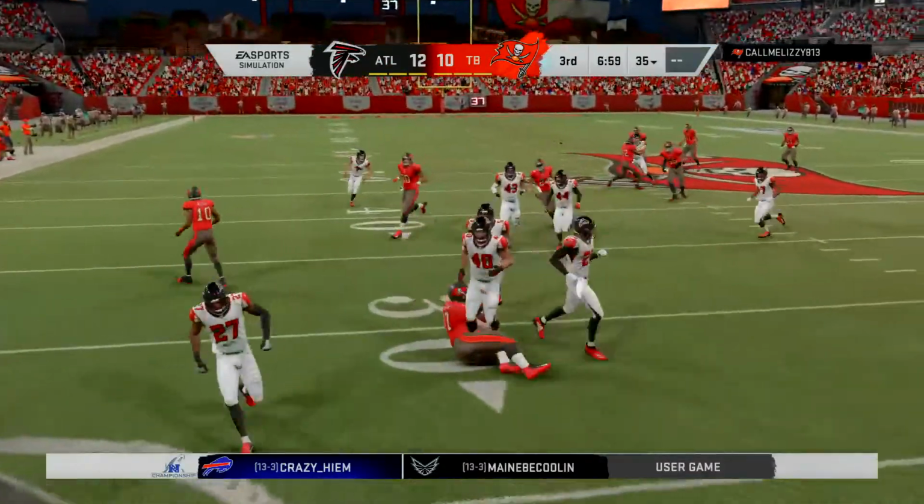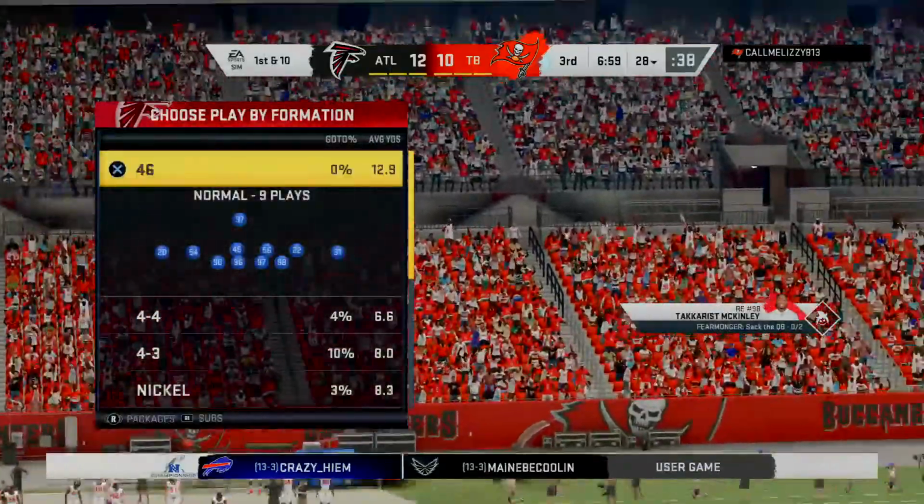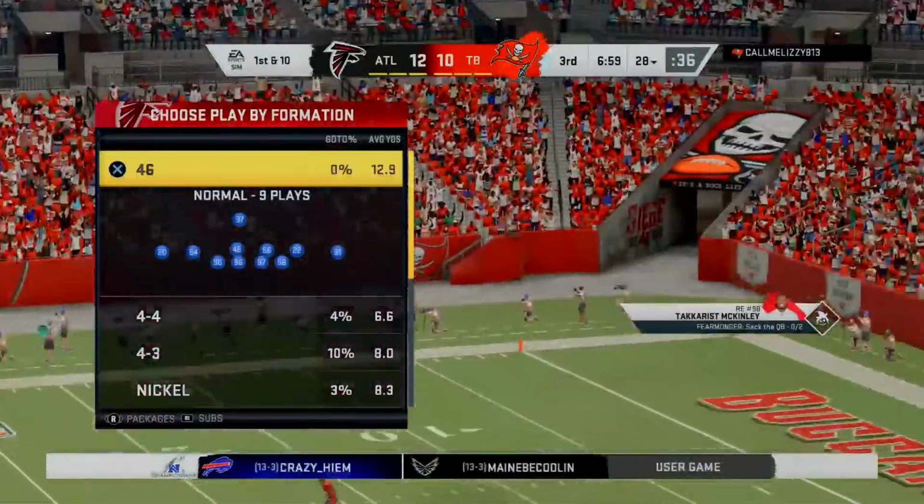So a very short kick here. This will be taken by one of the up men at their own 28-yard line.